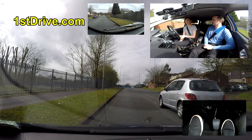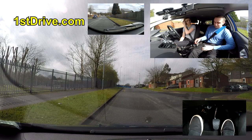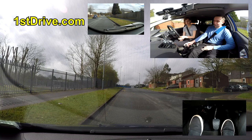I'm not sure, so if you don't know this, it doesn't matter. I've just got to check what you did before, because it's harder when you teach someone who's had a few lessons before. So I've got to guess what you did and what you didn't do. You check the handbrake is on, which it is, because it's right up. Then you check the gear. I left that one in first. It's actually in third, but I'm going to leave it in first.